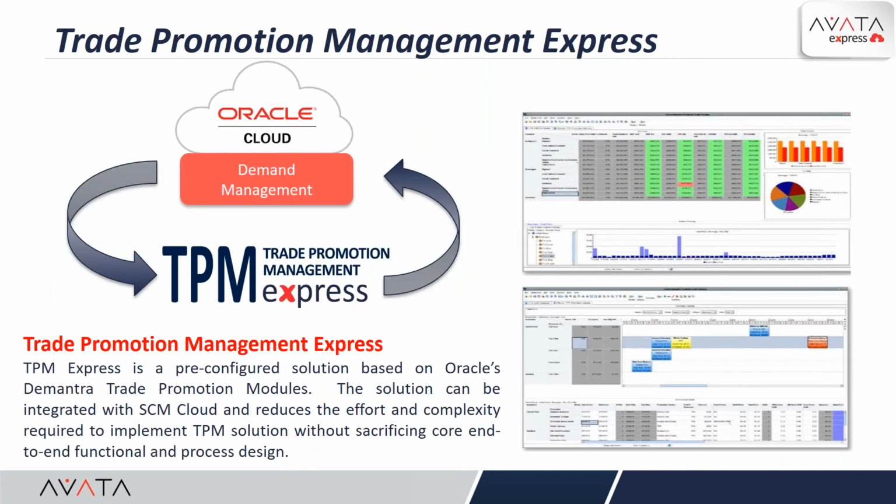The other area of Demantra that we know has a fair number of users relates to trade promotions. Trade promotions is an area where Oracle is still developing to be released in the future. If you want to move today, though, we do have a link between today's trade promotion management software and the cloud as well.